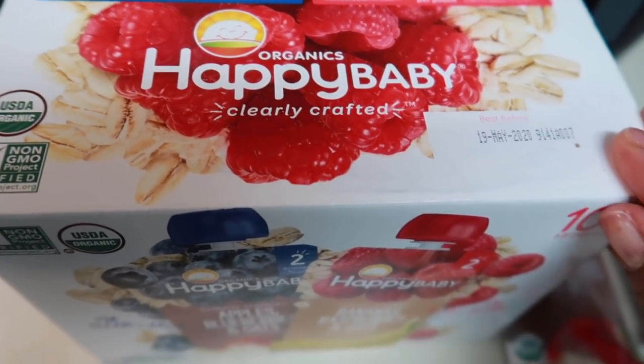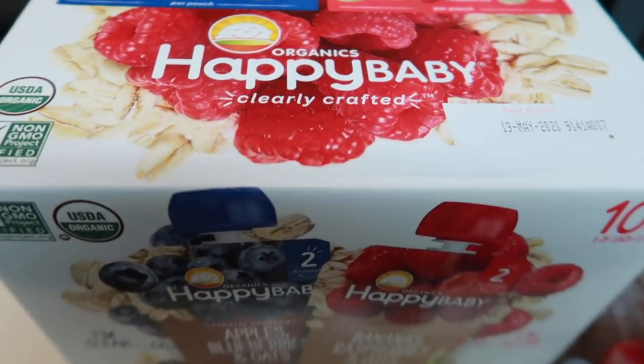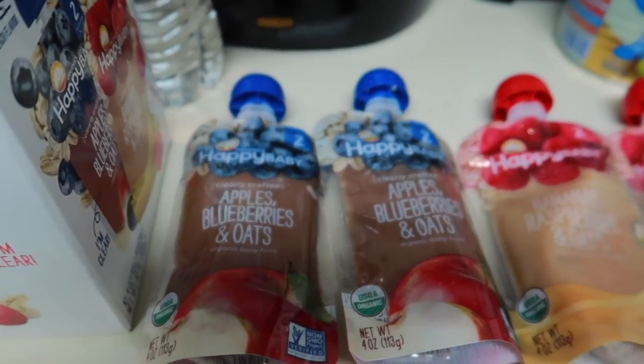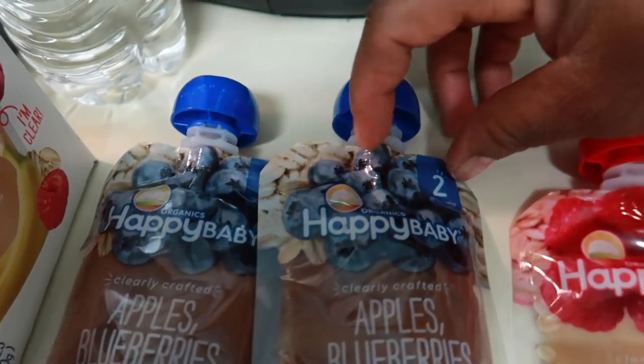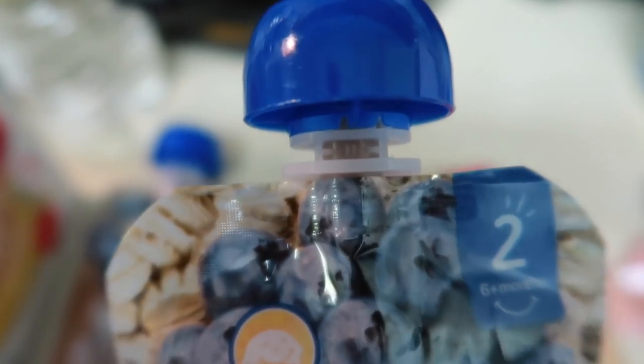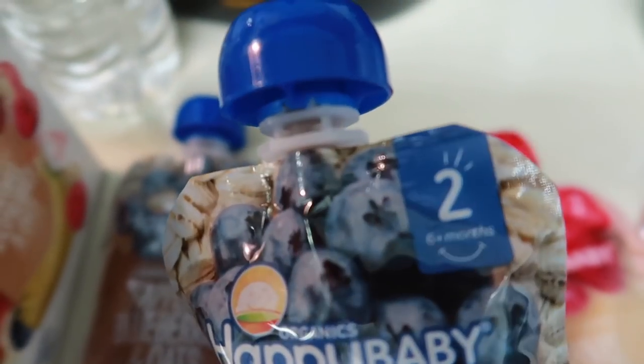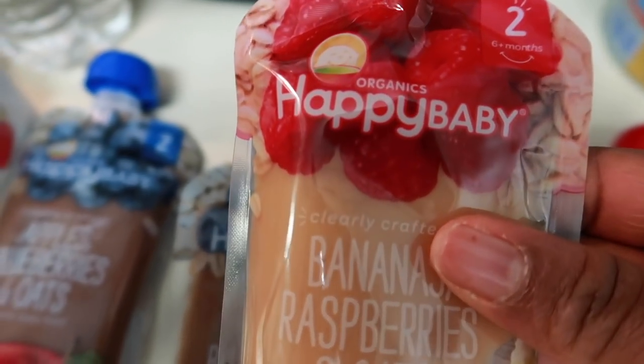So you guys, I actually bought this from Sam's Club. That's where I got this from, but I think you can get this from any other grocery shops and stuff like that. Like I said, it's very convenient, very easy because you just open the top like that, then you just give it to your little one to feed on. If you're on the plane, you don't have the time to make the food in there, so that's why I'm taking this. So this is going to help me in the plane. It's very easy for your baby to feed on. You just get the top off, and then they're easy to go.